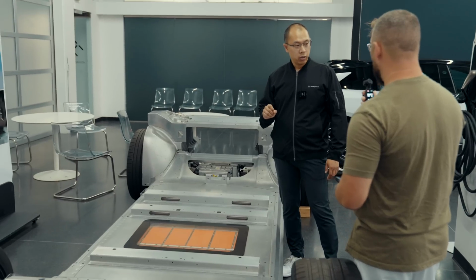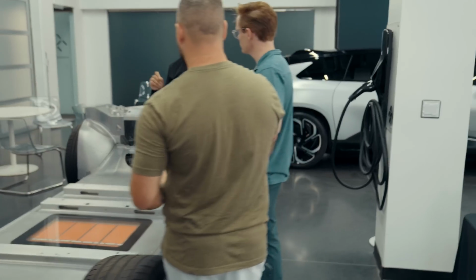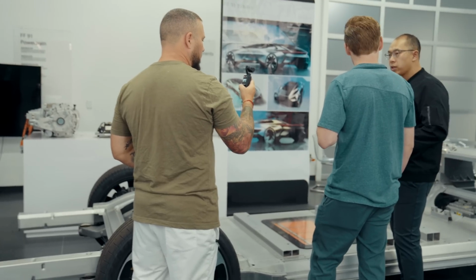We had an EPA of 381 miles. Right. And I was driving with three people in it from San Jose back to downtown LA, about 360 miles, and I still had about 15 miles remaining. Very nice. So it's real. Yeah.